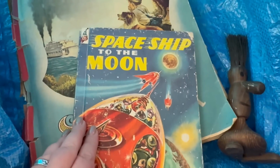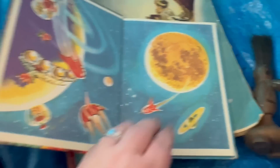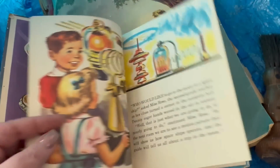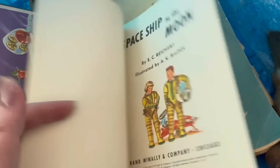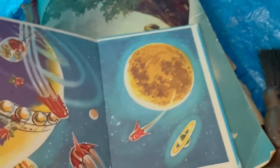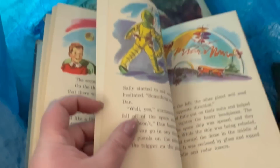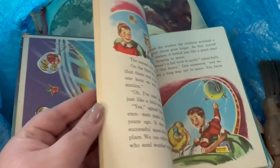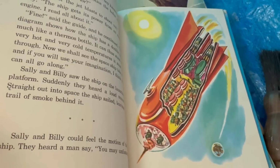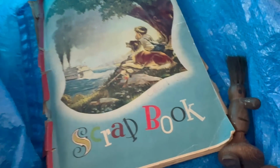And then Spaceship to the Moon has the greatest mid-century astronomy type graphics. So good, and a whole bunch of fun. Really cute book. I had actually not seen this one before, and I've picked up these kids' books for a long time. So look at this. We're in the spaceship. So got that book.